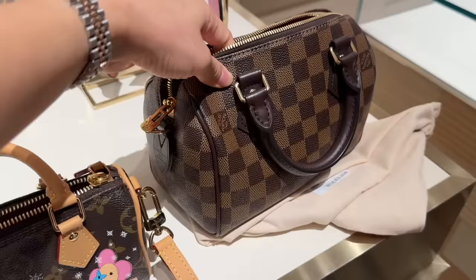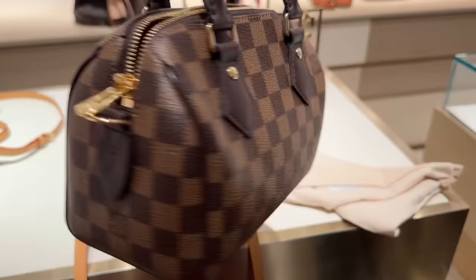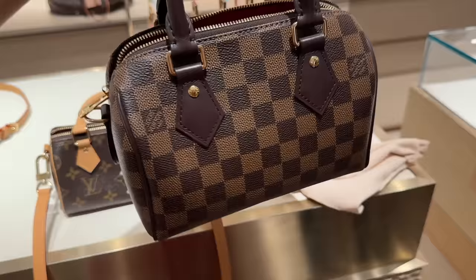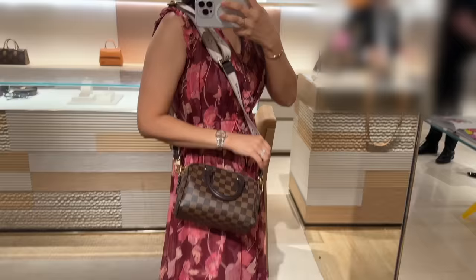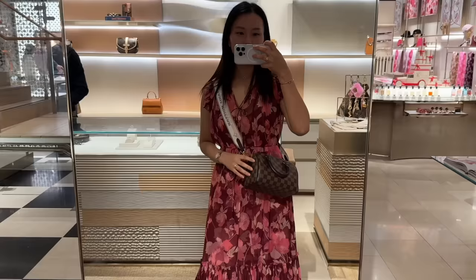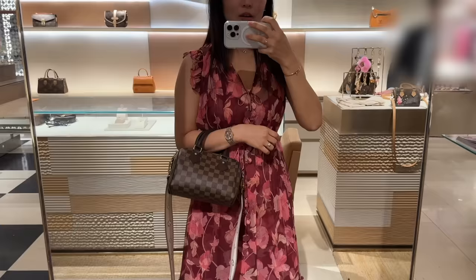Comparing the Speedy size 20 to the Nano, they are both so cute. The 20, which is a size that we've never seen before, is very comfortable to wear as a crossbody bag. Also a comfortable top handle bag. Very user friendly for sure.